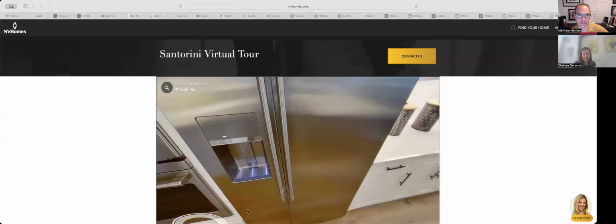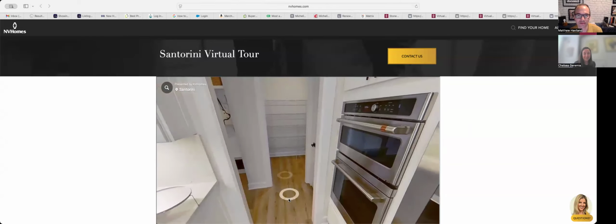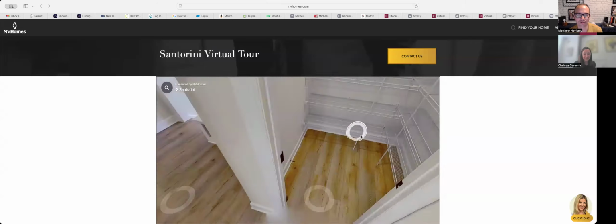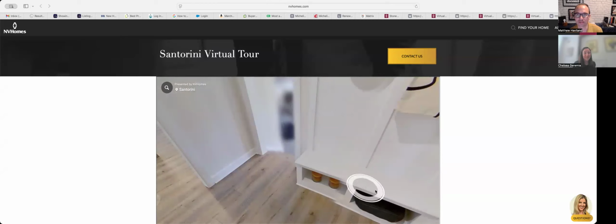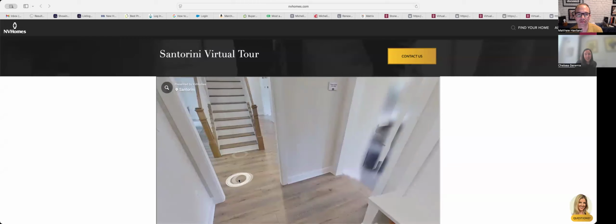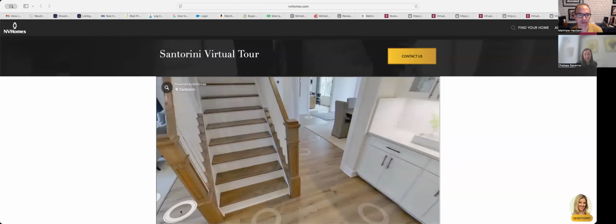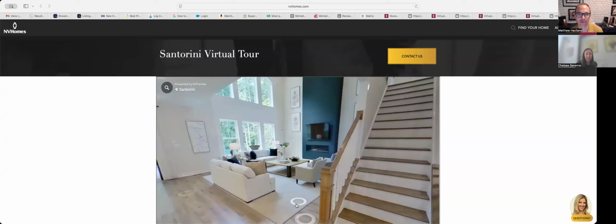My screen keeps moving on me here. Okay, this is the pantry. Nice to have the walk-in pantry. This has a similar seating area when you come in from the garage. Anything else we missed? Here's a better look at that.